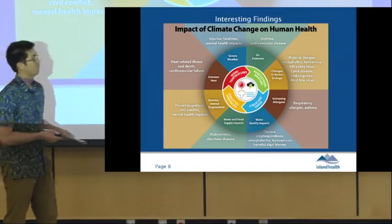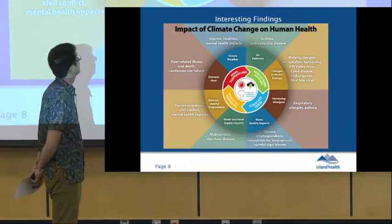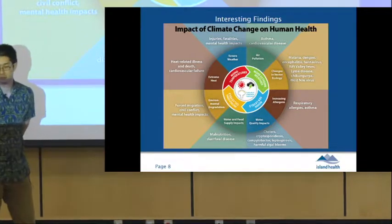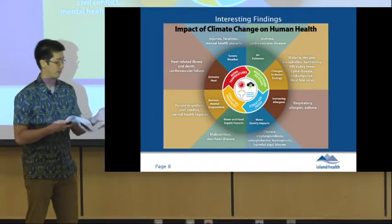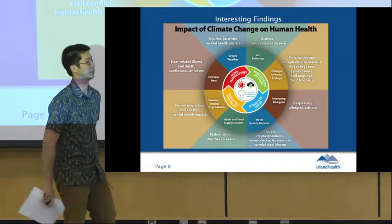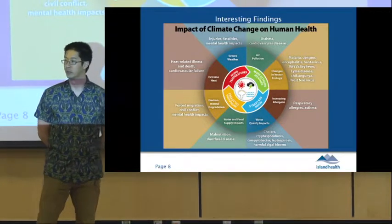So, some more interesting findings. We looked a lot at the impacts of climate change on our health. Obviously, we're Island Health, so it's pretty important. I think the really important part of looking at these was to find some local examples of how climate change was actually impacting the health and well-being of people on the island.